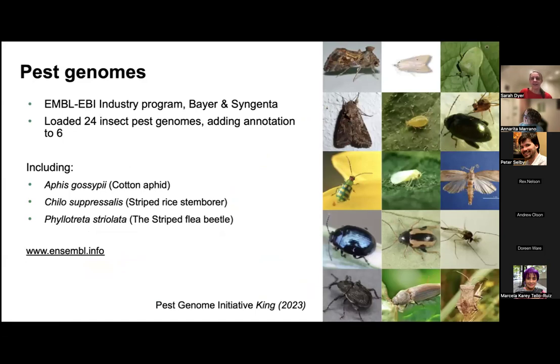An activity that we did relatively recently was bringing some pest genomes into Ensembl. So these were coming from the Pest Genome Initiative, which was published in 2023 and was a collaboration between Bayer, Syngenta, and Rothamsted Research to produce genomes and annotate them. And then through the EMBL-EBI industry program, we connected with Bayer and Syngenta, and they asked that we bring the pest genomes in.